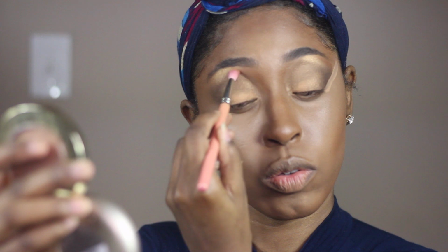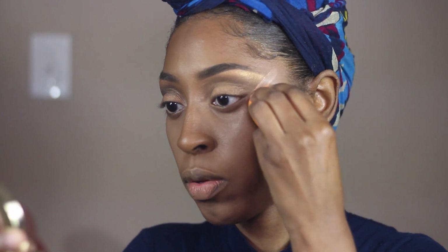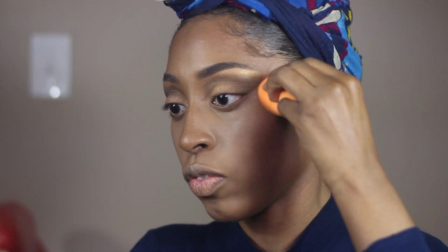Yo, my mother wears her eyeshadow like this, like a lot of shimmery shades. I mean, it works for the most part, don't get me wrong, but YouTube has definitely helped in the whole concept of using matte eyeshadows instead of shimmers and stuff like that. So yeah, but this look good though.